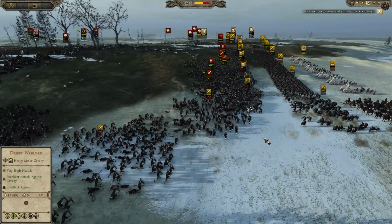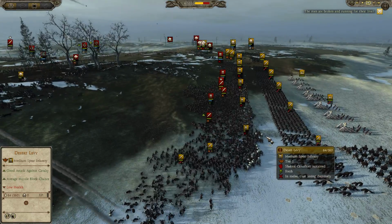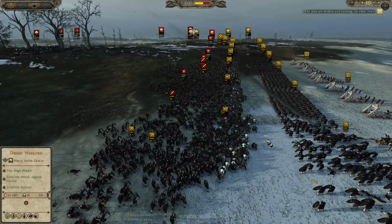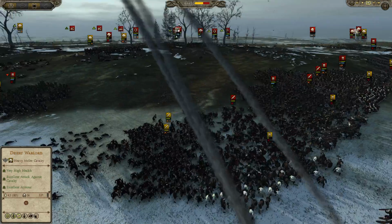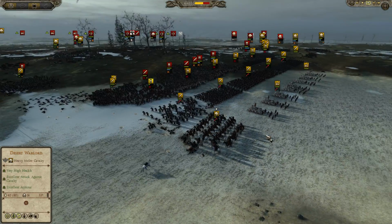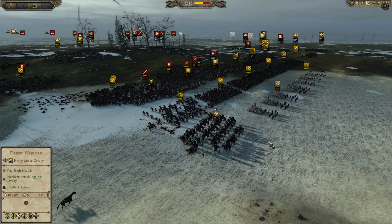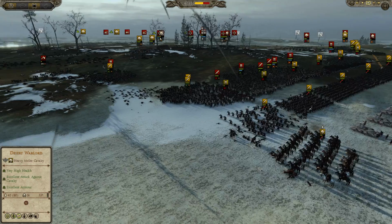Well, the desert folk flee the field of battle. There's a shameful display, hitting them on the flank. Which is a bad place to be. Yeah, it usually ruins your day when people start hitting you on the flank like that. Now these guys, if they were smart, they would be circling around to hit those onagers in the rear.